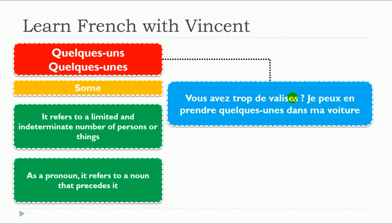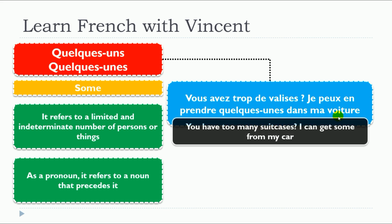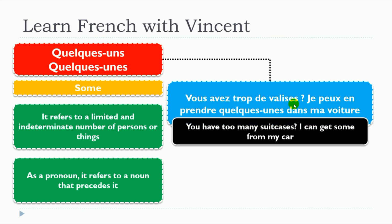Vous avez trop de valises? Je peux en prendre quelques-unes dans ma voiture. So here we use quelques-unes, feminine form, because it replaces valise, feminine plural noun. Quelques-unes.